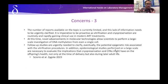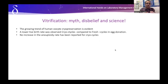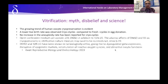This is what many authors are asking, but I would like to comment on this. Many authors and reviewers are saying the growing trend of human oocyte cryopreservation is evident, commenting that in some cases there is a lower birth rate in cryocycles compared to fresh cycles in egg donation. Despite this, no increase in aneuploidy rate has been reported for cryocycles.